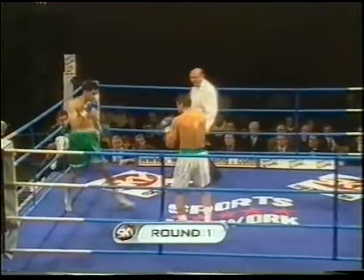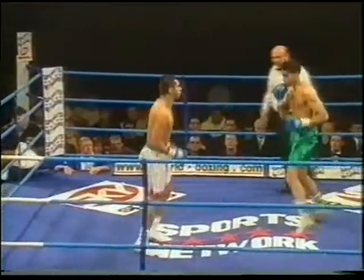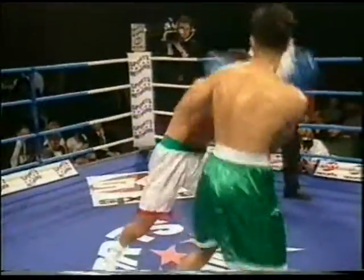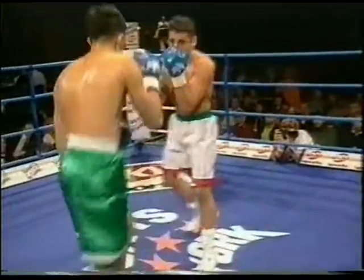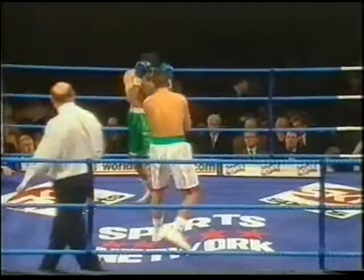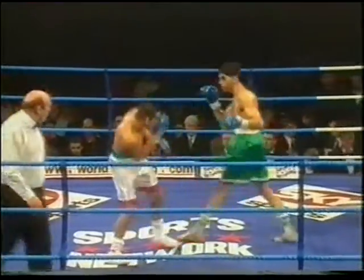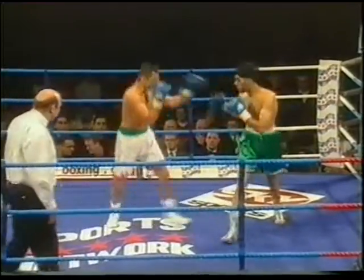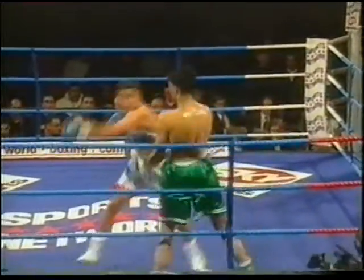In the green trunks, Jawaid Khaliq, the former ABA welterweight champion. Up against him, the fighter known as Takaloo, who has an Iranian background but is these days based in Margate. His family fled from Iran at the time of the revolution of Ayatollah Khomeini. Green then for Khaliq, white for Takaloo.